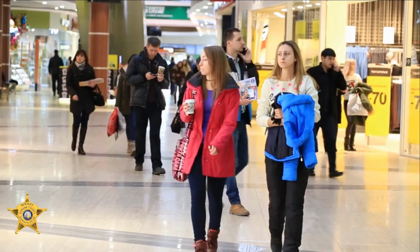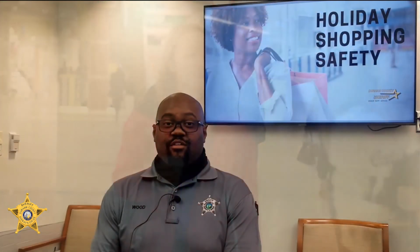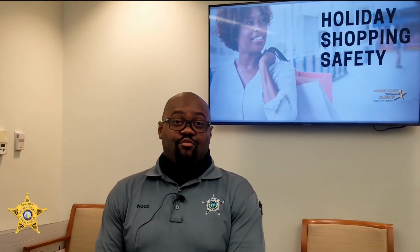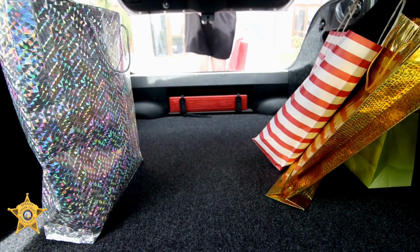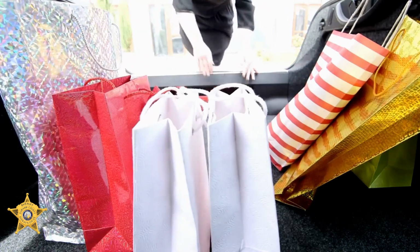So important things to keep in mind are definitely when you start to shop and you begin to accumulate items and you want to put them in your car, you want to make sure that you have some type of blanket or anything you can to cover your items if you have an exposed passenger compartment in your vehicle, unless you have a trunk. You want to make sure that your valuables are tucked away so people can't see them.